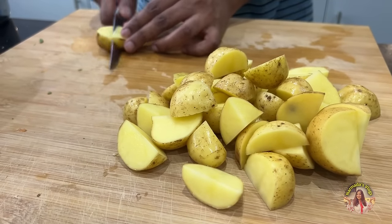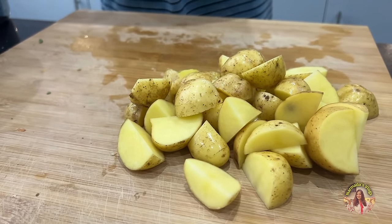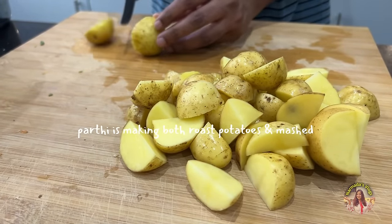Sam, your favorite one? Roast potatoes? Yes. Are you making mashed potatoes too? Yep.